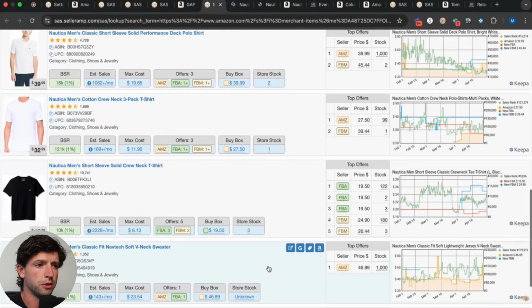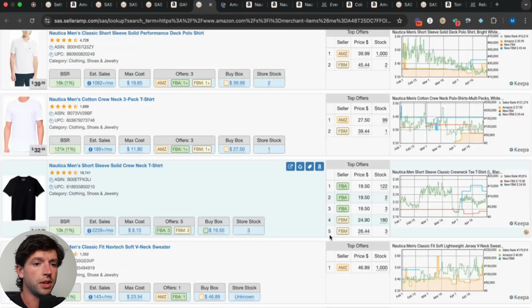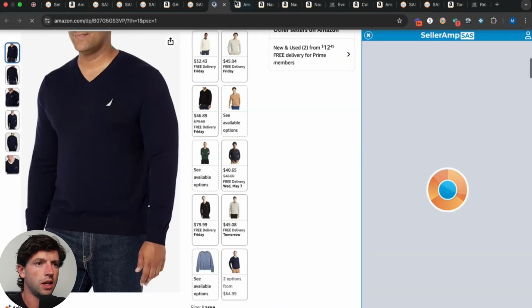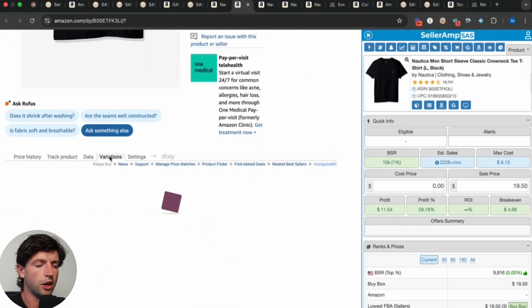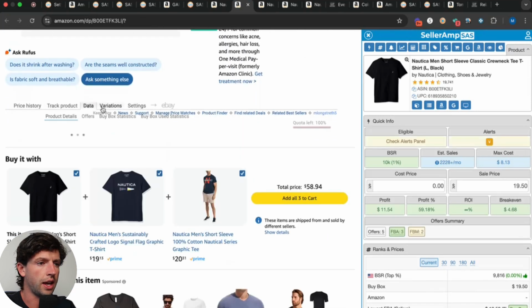There's a lot of good stuff that moves from Nautica, and we just want to be opening up only stuff that we know has a good sales rank and has proven sales history, which derives from sales rank, right? So let's take a look at these t-shirts. Let's go down to variations, see what's got good offer count movement, and take a look at that as well.